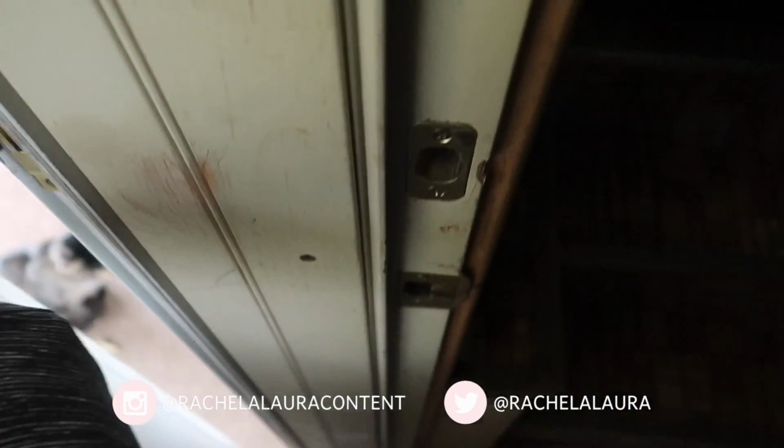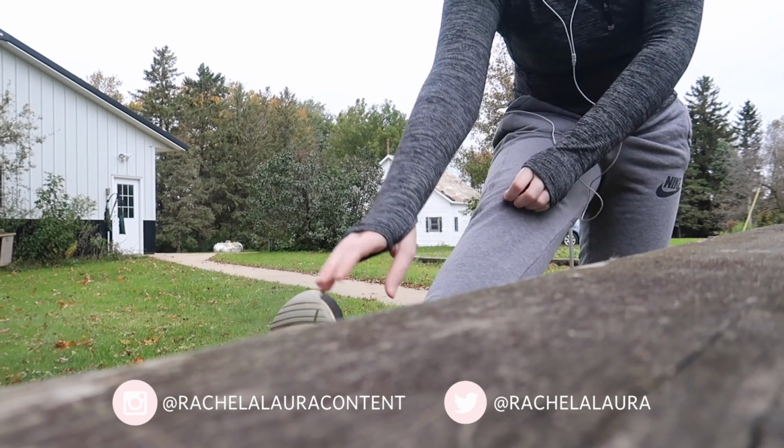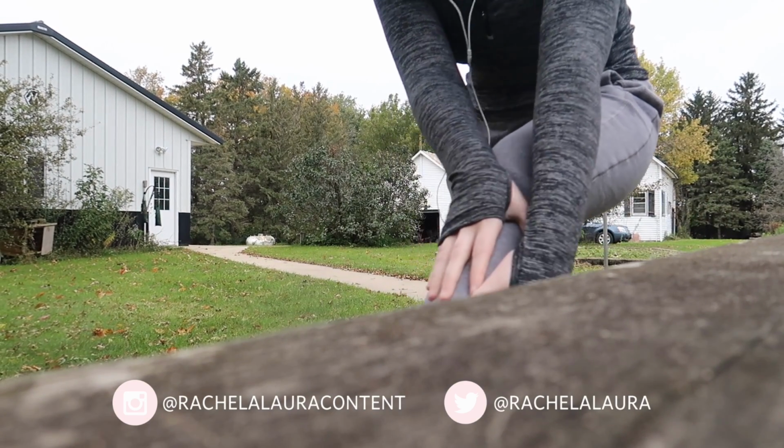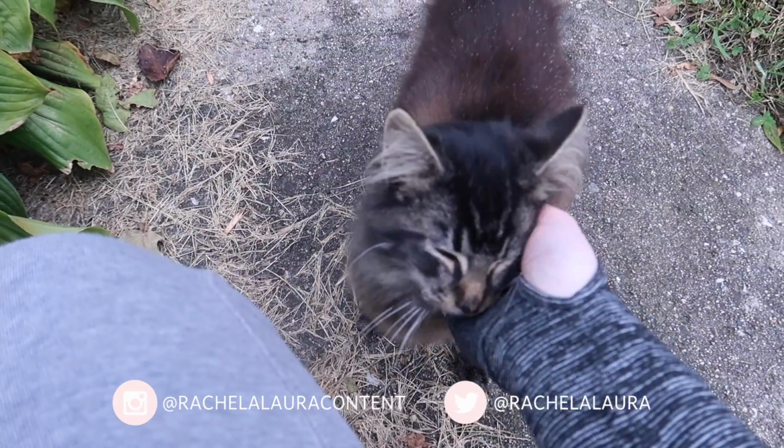Also, I've been loving Taylor Swift's new music, the Lover album, and it's been getting me through my runs, just saying. So I'll do my stretches, you get it. I'm not very flexible, as you can see. And then I'll go for my run, which I didn't film a lot because I didn't want to. But once I'm done with my runs, I always hang out with my cats.